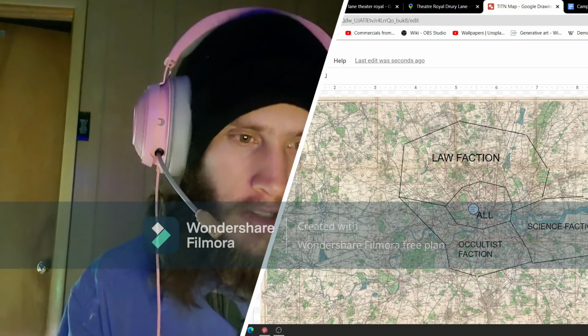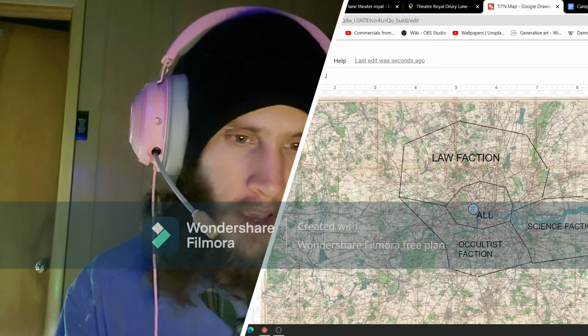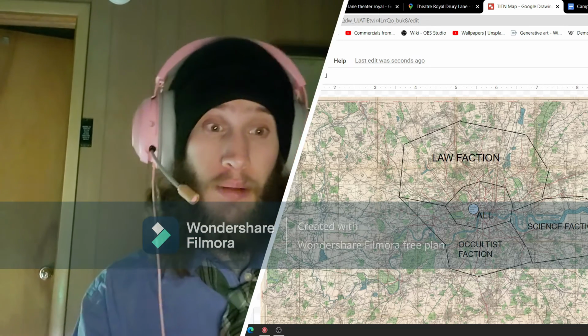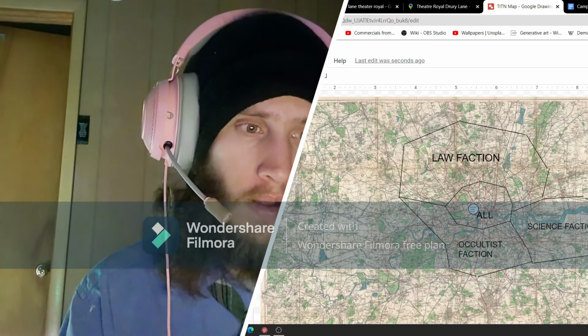How does that change? What if the occultists want to get stuff from the river more from the mouth of the river Thames rather than from the end? This is the most basic way to do it, but I think because it's the most basic way to do it, that's why this works so well.